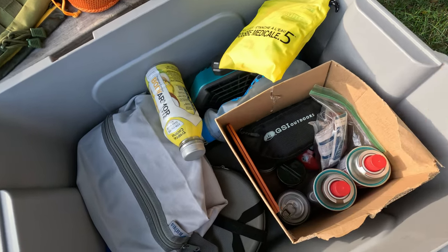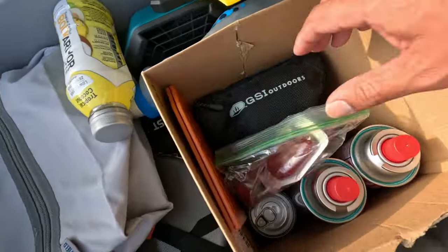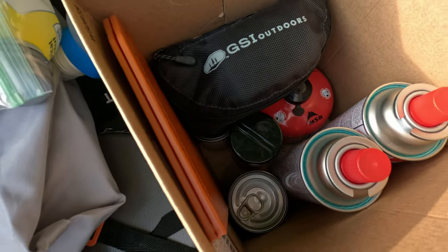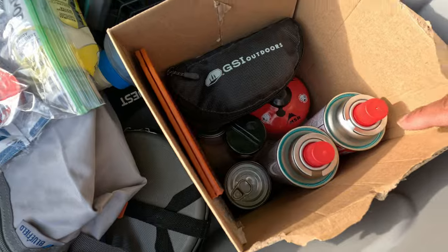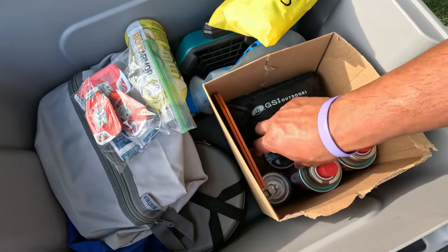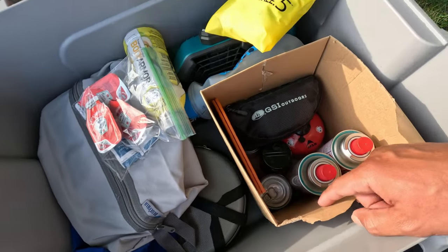I got a cutting board here, some fuel. So you'll see that I have the isobutane fuel there at the bottom. And then I have these two butane canisters. I have some rub and seasoning for my burger later. I got some beans in there.